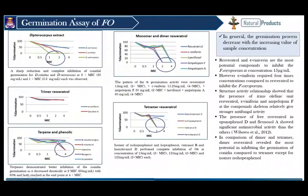Okay. Next, this is the germination assay of Fusarium oxysporum. So in general, we can see the germination process decreases with the increasing sample concentration. And the ones I circled here show complete inhibition of germination for the crude, for the resveratrol-type monomer, dimer, tetramer, and also the terpene phenolic.